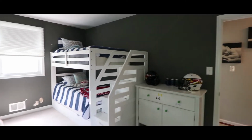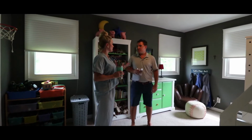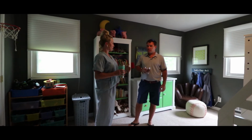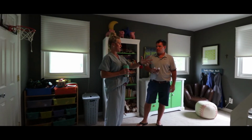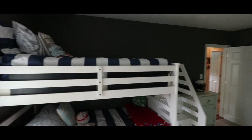It only looks like there's 2 there, but the bottom is a trundle that pulls out. So our littlest guy sleeps on there, and it's great for saving space because you can push it back in when he wakes up in the morning and you still have a fully functioning room. So we've got a lot of great storage with that. His pillows and blankets are literally in the side of the stairs because there's storage there.